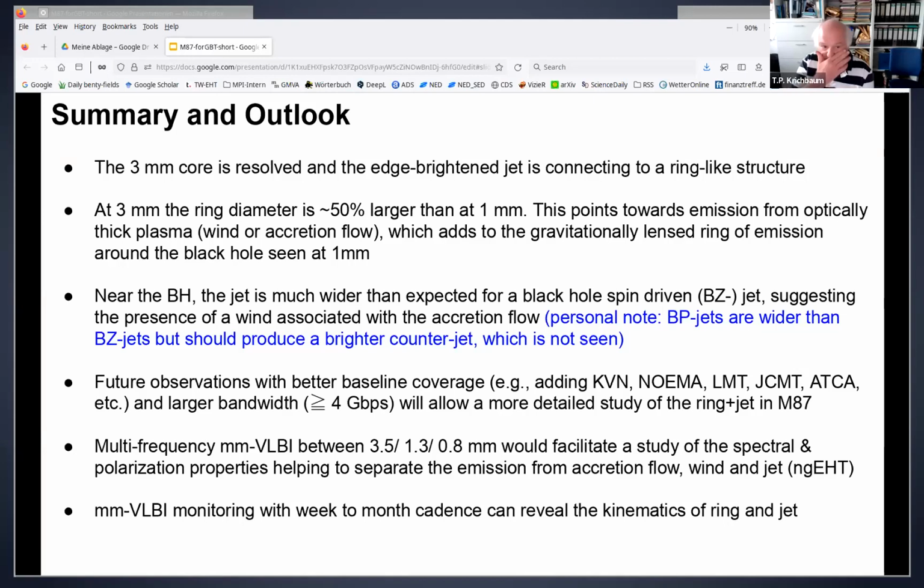Near the black hole, the jet is much wider than expected for a BZ jet, suggesting also the presence of a wind, which is associated with the accretion flow. I would like to make a personal note that in principle, a wider jet can be produced by a BP jet, where the jet formation is driven by the accretion disk. However, in the BP jet scenario, the helical fields have a much different pitch angle, and one would expect a brighter counterjet, which we do not see. So at present, the BZ model is therefore favored.